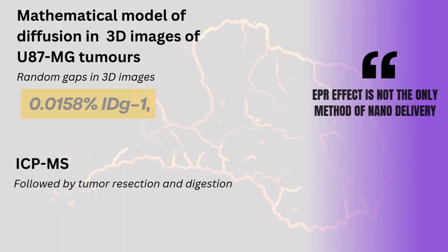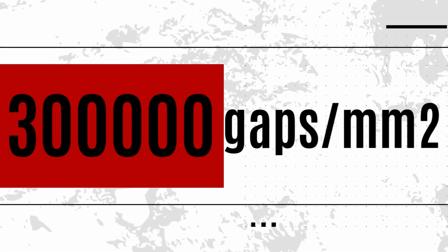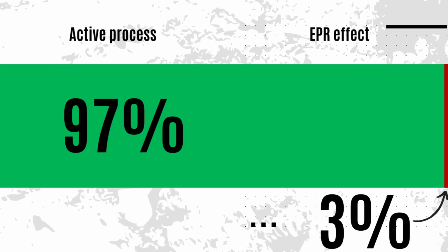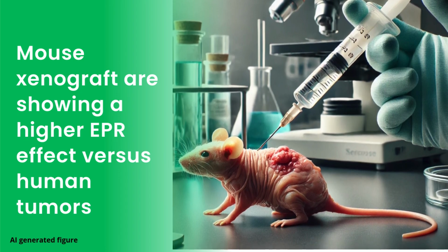However, the ICP-MS results of the tumor for intravenously administered gold nanoparticles showed a higher number, which was 0.63% injected dose per gram. It means that for such amount of Au nanoparticles in the tumor, it must be about 30,000 gaps per millimeter square, which is 60-fold more gaps versus the real, which was 500. So these data show that overall, 97% of gold nanoparticles in U87 MG glioblastoma xenograft models enter through the active processes, and only 3% were using the EPR effect.